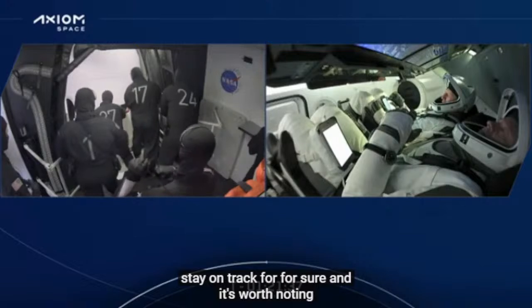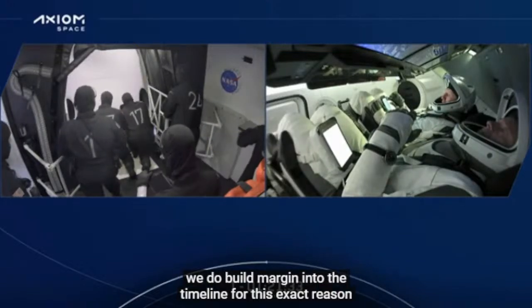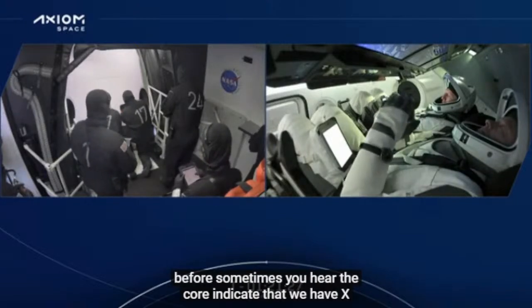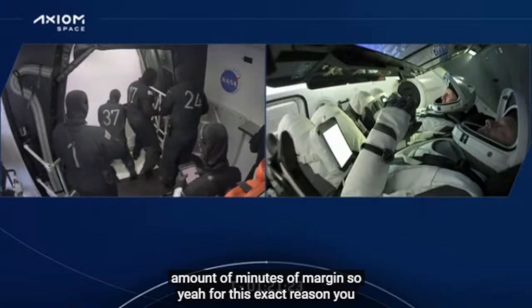Sure. And it's worth noting we do build margin into the timeline for this exact reason. If you've followed our human spaceflight missions before, sometimes you hear the Corps indicate that we have X amount of minutes of margin.